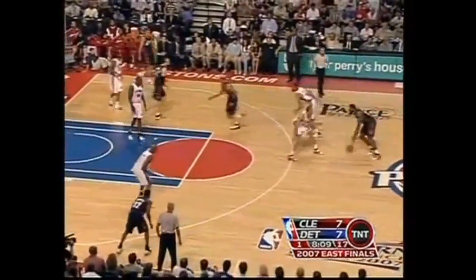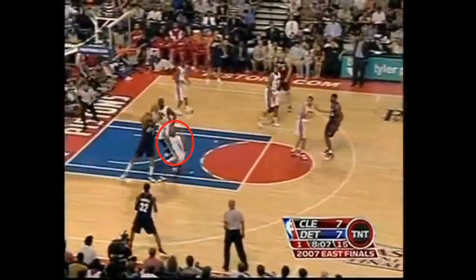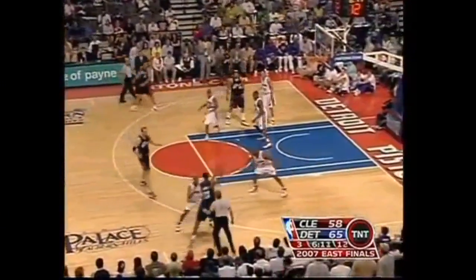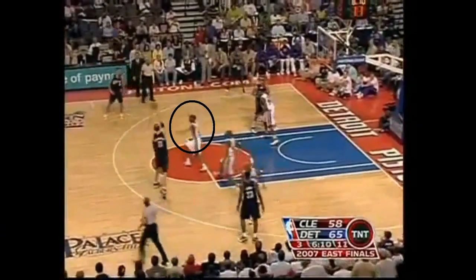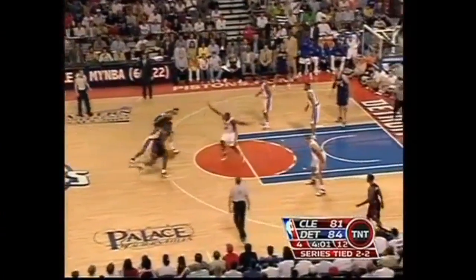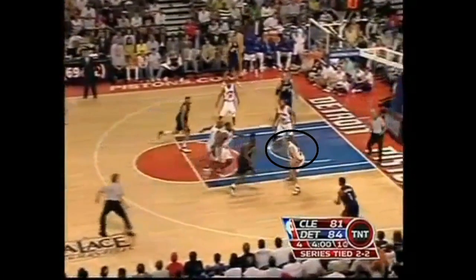Moving on to defense, and watch here as Chauncey Billups commits a no-no and helps one pass away needlessly off Larry Hughes, and he makes him pay. And here it's Hamilton's turn to help one pass away needlessly off a decent shooting Sasha Pavlovich. And here Prince does it off a good shooting Daniel Gibson.